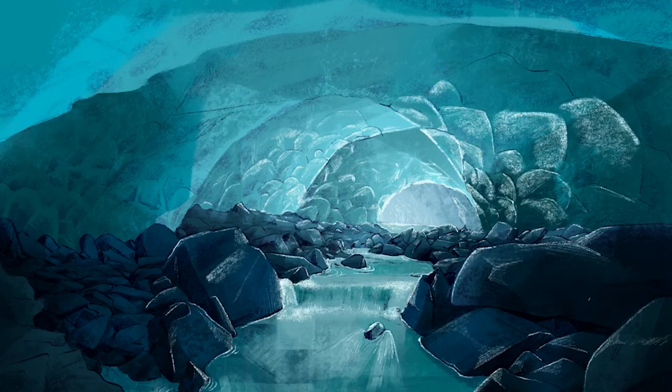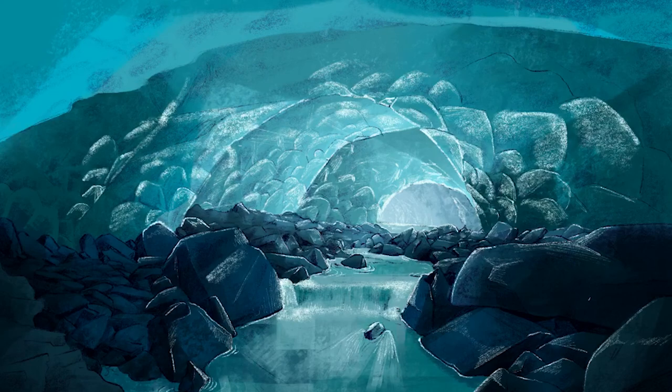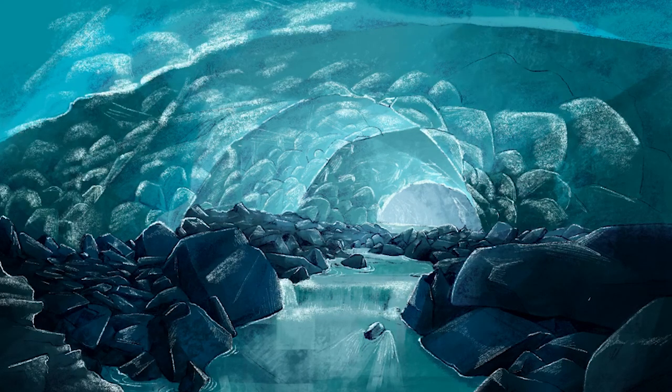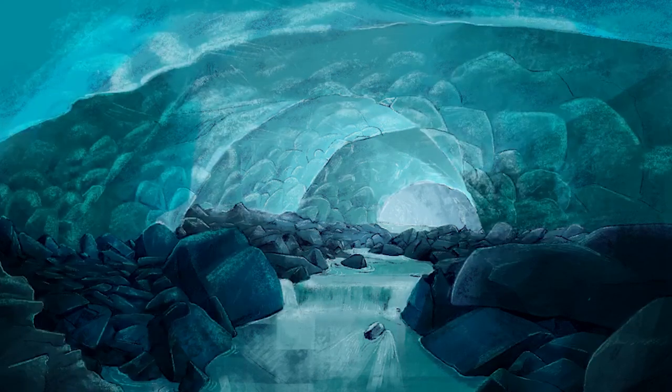Because the roof is kind of like the beach after the tide goes out, where it's all ripply because the water has gone over it. That's what the roof is like in these caves. It's so beautiful. I would so love to go see it. And also, I thrive in the cold. Cold is my place. I love it.